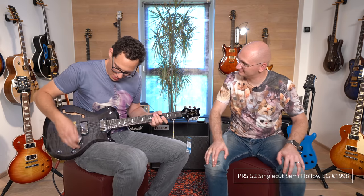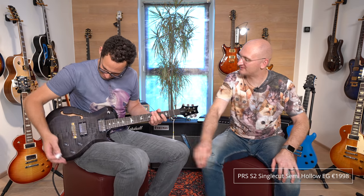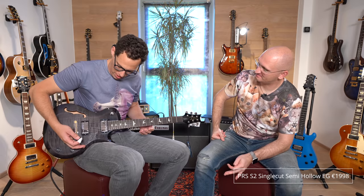Well, the thing I love about PRS guitars is the tension, the scale. It's different. It's just good. It's 1.5 young flounders. Is it? Yes. It's good to know. But I still can't figure that out. Why have that difference?